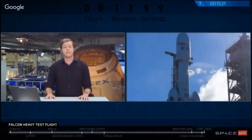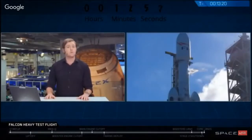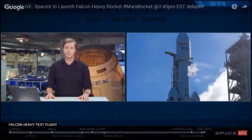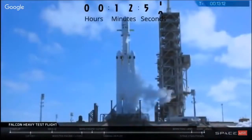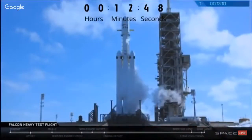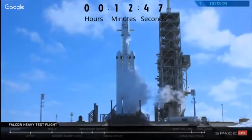So we've been successful at landing and reusing Falcon 9 rockets for over 2 years now, and Falcon Heavy aims to continue this trend of reusability. So today, we'll be attempting to recover all 3 of the first stage cores by using both of our landing methods, by land and by sea.